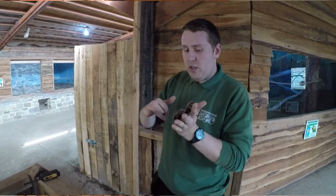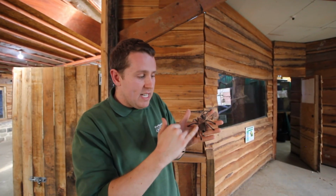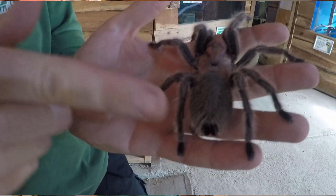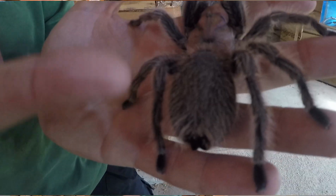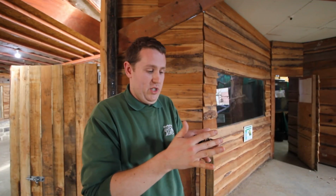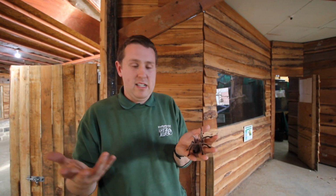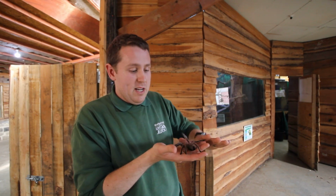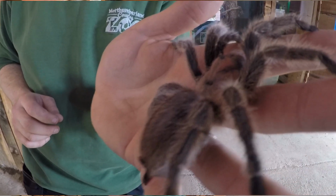What's actually the thing to look out for on these guys is the hairs on their bums here. Now what they'll do is they'll use these 2 back legs to flick those hairs out. They're covered in microscopic little barbs, and when they land on your skin, they're going to embed within your skin, and it is incredibly itchy. However, with a well-handled, well-socialised tarantula such as this, that's very, very unlikely. But that's actually the end that you've got to look out for.